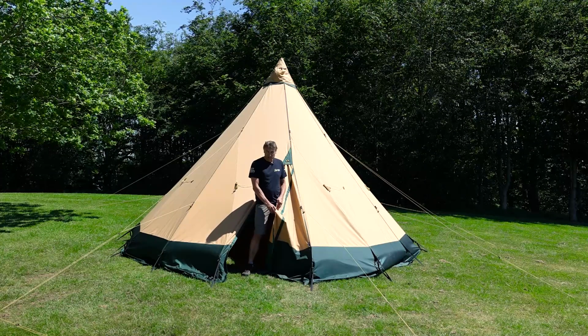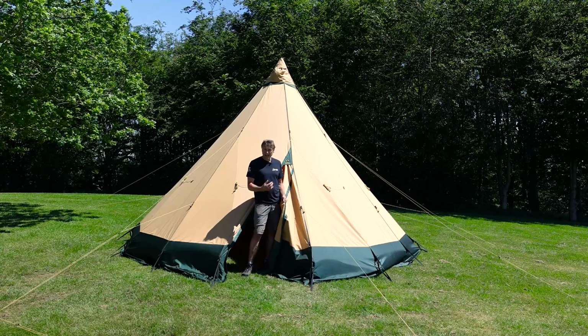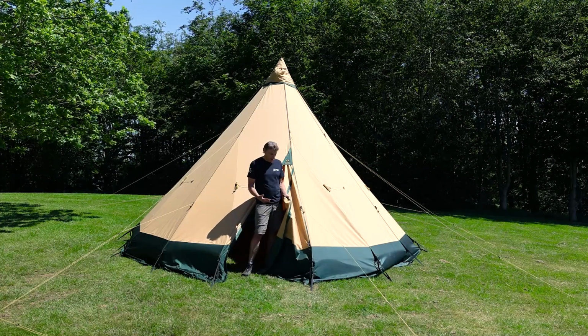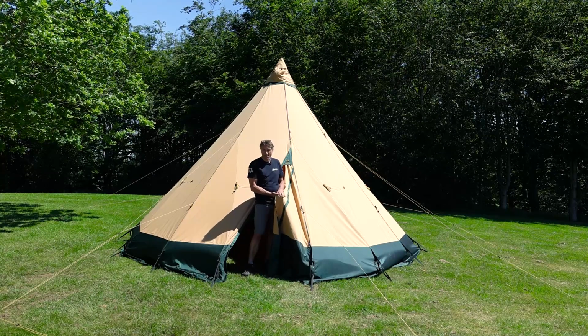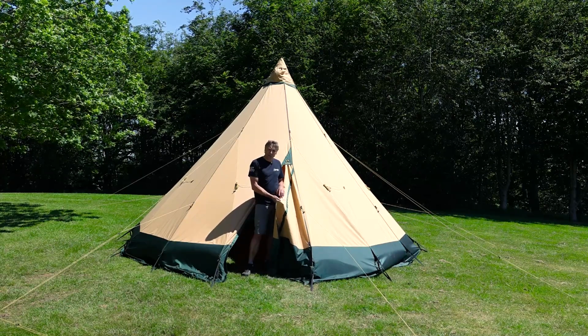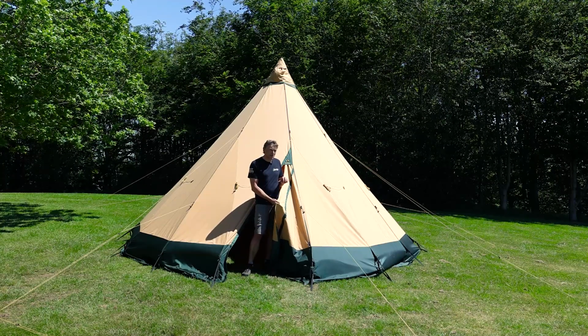Importantly, when it's really dry and a nice hot sunny day like today, inside the tent, it really feels lovely and cool because air can pass through the fabric. It's not restricted in this section of the tent at all. Added to which, within the design, you've also got lots of venting options, which we'll come on to talk a little bit more about as well.